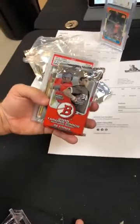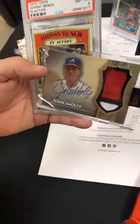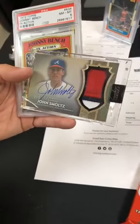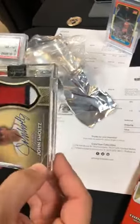I zip right through those, you know it. Bowman Jumbo Pack. Could have something really good in it. John Smoltz Dynasty Gold /5. The case is cracked if you want it. I mean, it doesn't matter. We'll throw a magnetic in there for you, okay?